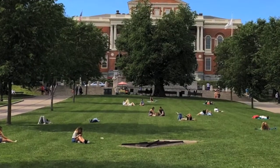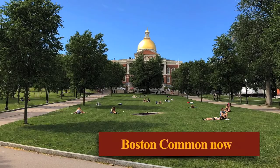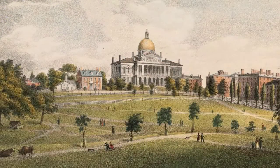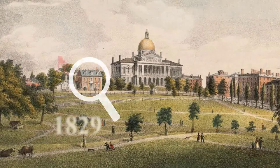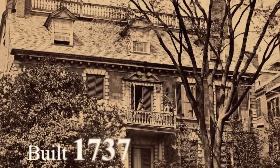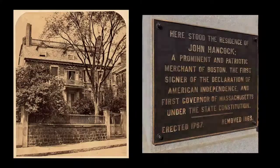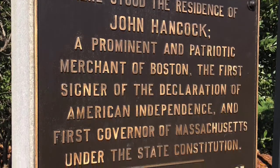You'll see people relaxing on the grass, and that building in the background is the Massachusetts State House. Let's travel back in time to get a glimpse of Boston Common in the year 1829. The mansion to the left of the Massachusetts State House is the home of John Hancock. Let's take a closer look. Built in 1737, it was sadly torn down in 1863. The plaque you see on the right marks the location where this impressive home once stood.